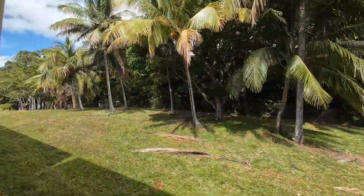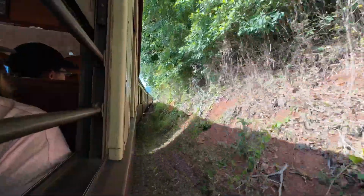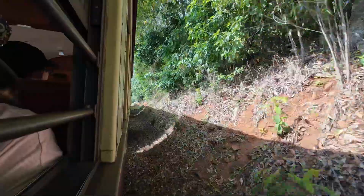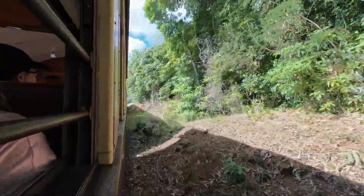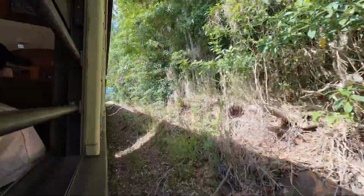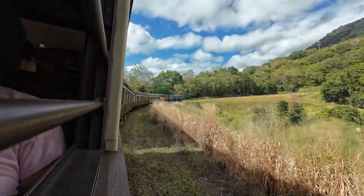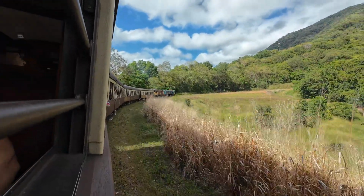By the time we reach Kuranda, we will have travelled through 15 tunnels, over 55 bridges, around 98 curves, and through 153 cuttings. We will soon enter a 180-degree turn called Jungara Loop, which is also known as Horseshoe Bend. This curve was built up above the surrounding terrain to allow trains to build speed for the ascent ahead.